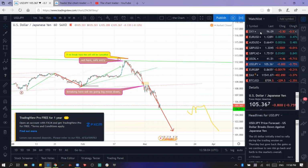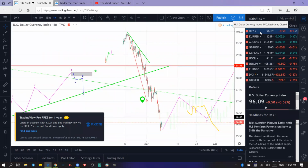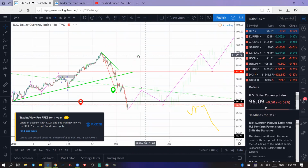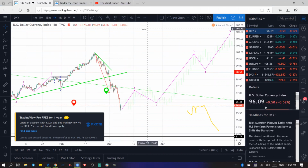So let's move on to DXY, the US dollar index. Hey guys, we did expect the up move from the top there in our previous forecast. And I really didn't expect them to come all the way here. I said, keep your eyes on this side. Once we reach here, we can continue up. But we do understand that sometimes this has happened. For now, all we see is we are going up.